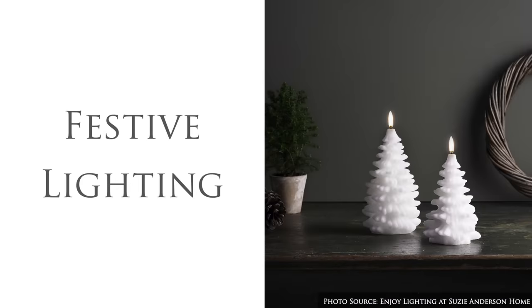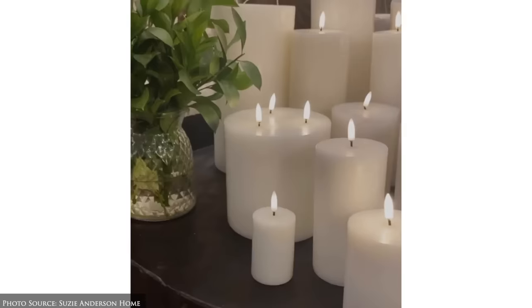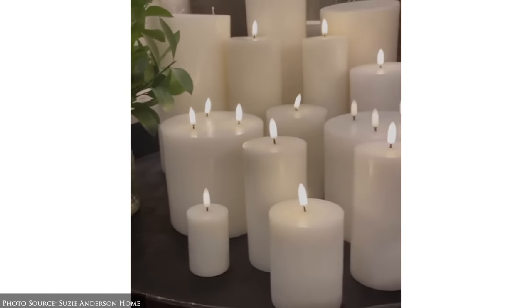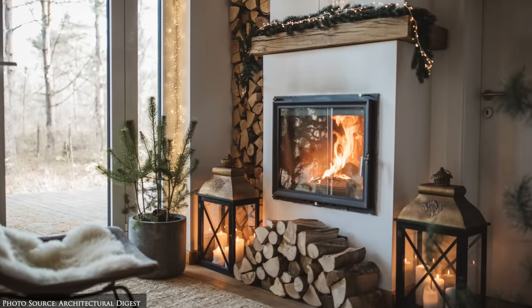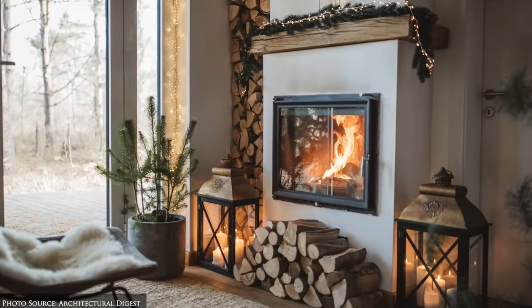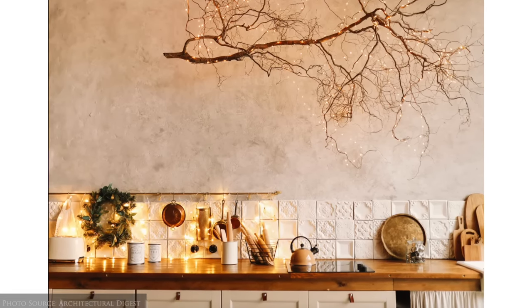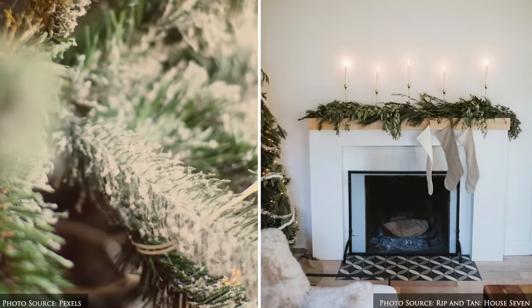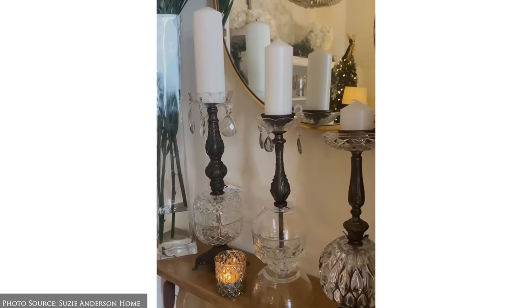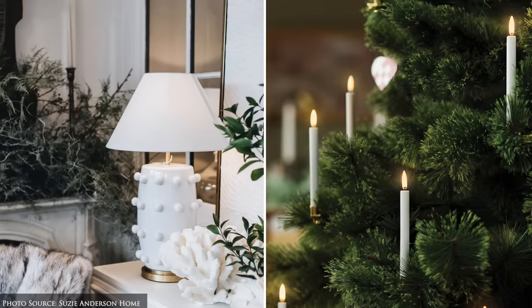Lighting. To ensure adequate and even illumination, use a combination of battery-operated candles, hurricane lanterns, and warm-toned string lights. In addition to overhead pendant and task lighting, this will create a soft, warm glow and add a touch of hygge, the Danish concept of coziness and contentment.